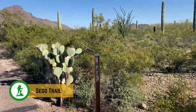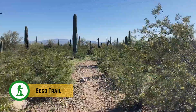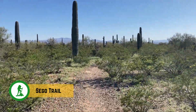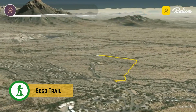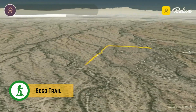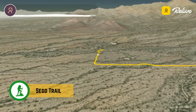After relaxing around the campsite, we took a quick evening hike on the Sego Trail to get better views of Tucson Mountain Park. The trail starts right off of the main road and is less than a tenth of a mile from site B3. This short trail is primarily flat and stretches less than a quarter of a mile before connecting with the longer Gates Pass Trail.